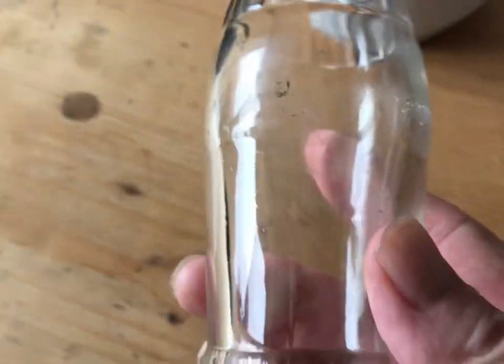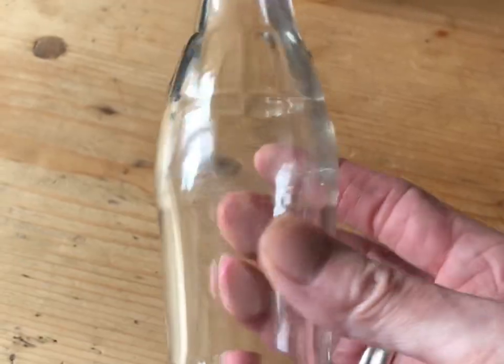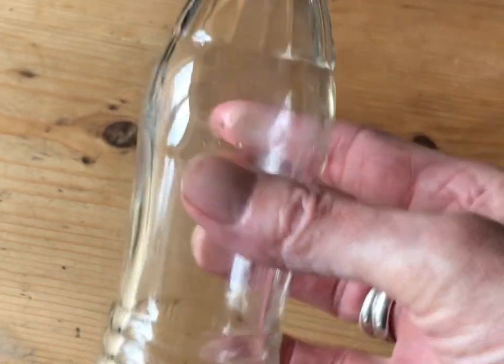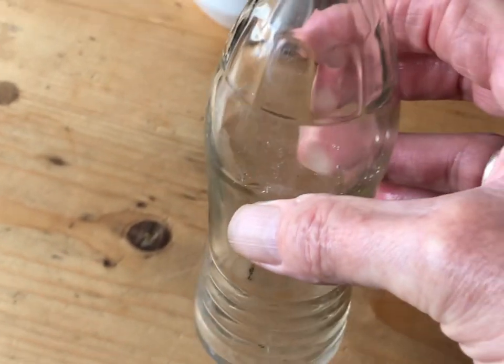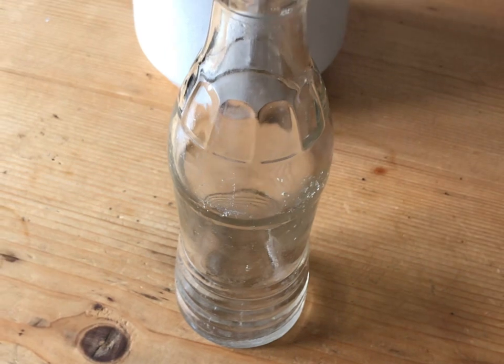Another bottle, no identification on it at all. I think it may be a Fanta bottle. If anybody knows differently, please let me know. It's a good nick, probably from the 60s, and can't really say much about it.